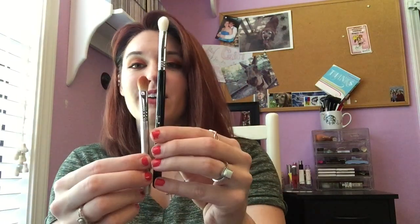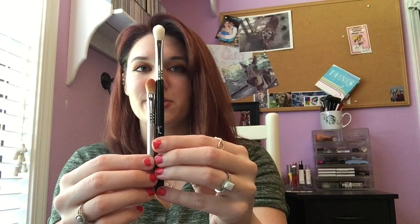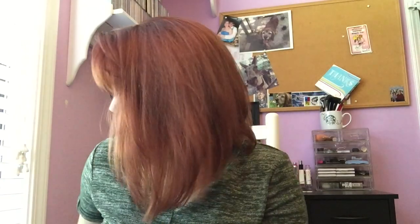Ooh, these are beautiful. So here's the brush that came with this, and it's a big version of the E25 brush, the little short one that came as a free gift in the other. It is a black version of the same exact brush, which I'm very happy about. Yay! That was not the free gift, it's just the brush that was included in this eyeshadow collection. So we're gonna put that over there.